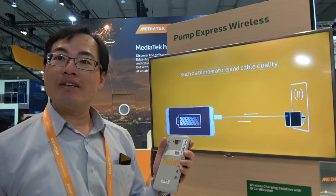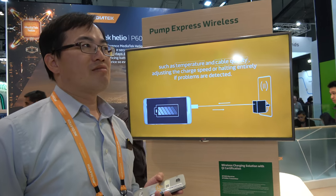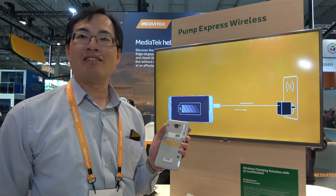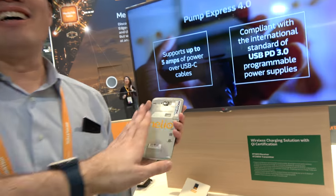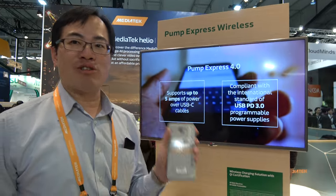What's the cost to add a wireless charger? The minimum factory price for wireless charging is $5 or $10? No, just less than $2 or $3. So every phone should have it, right? Why do some phones not have it? I don't know. Maybe because they choose to have a metal body. I think every phone should have wireless.